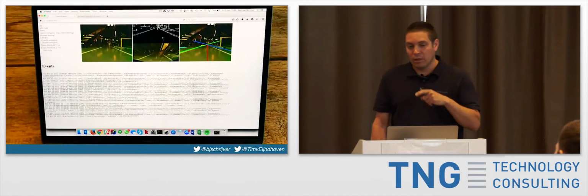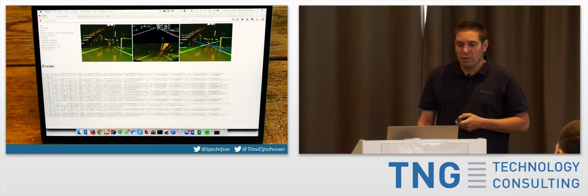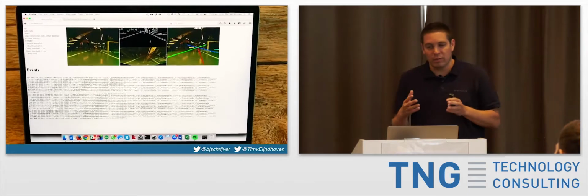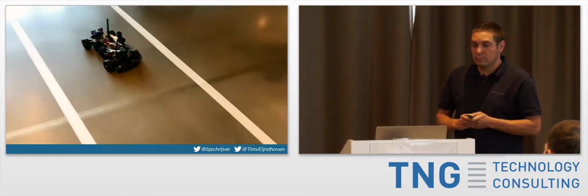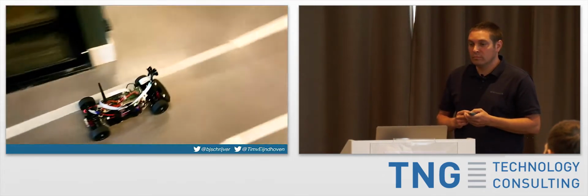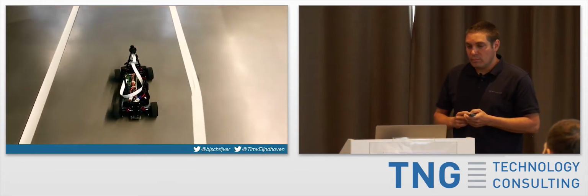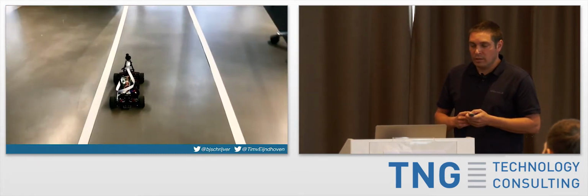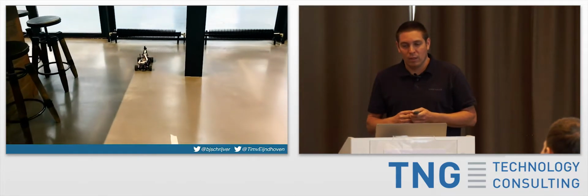And then here's another video where we are practicing in the office with a bit of different lighting conditions. And there's some reflection on the floor, which makes it a bit harder to detect the lines. And the car is stopping at the most important place of the office, the bar, obviously.